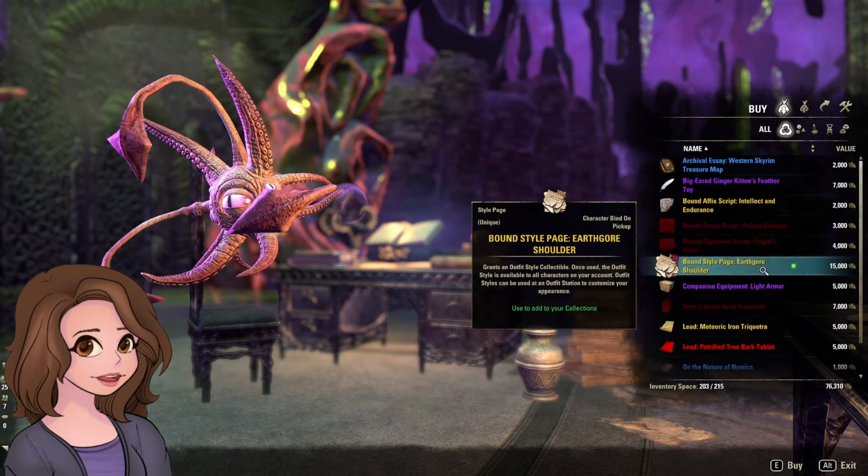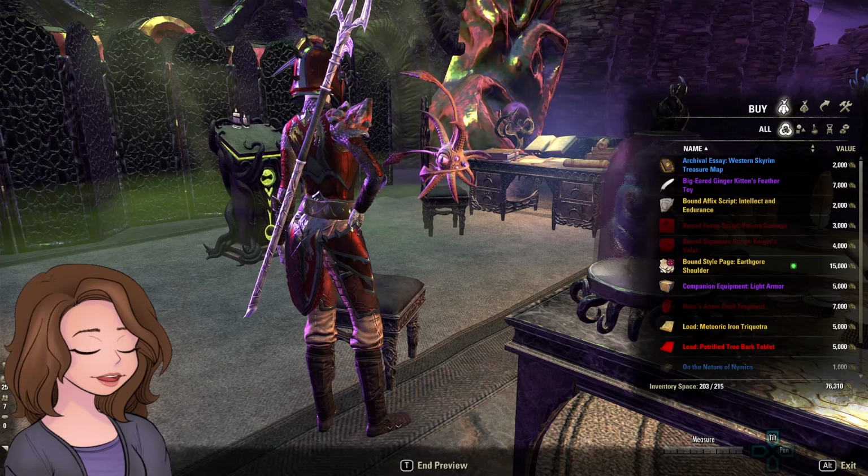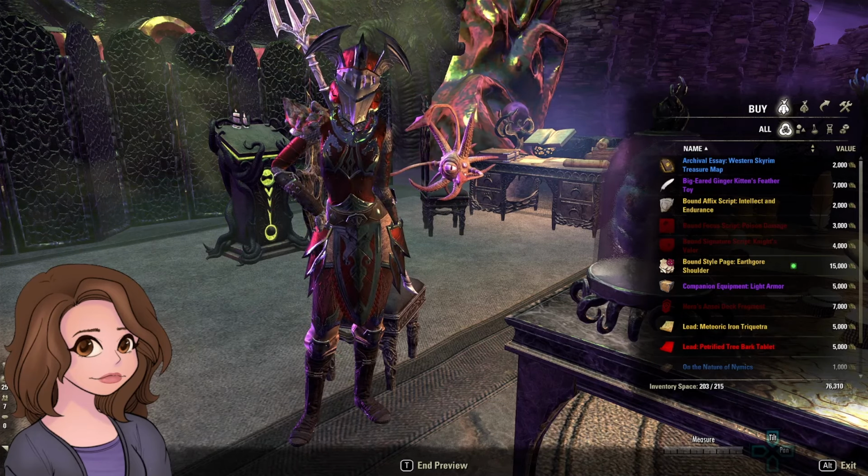We have Bound Style Page Earth Gore Shoulder. We have kind of this rock-looking shoulder here.